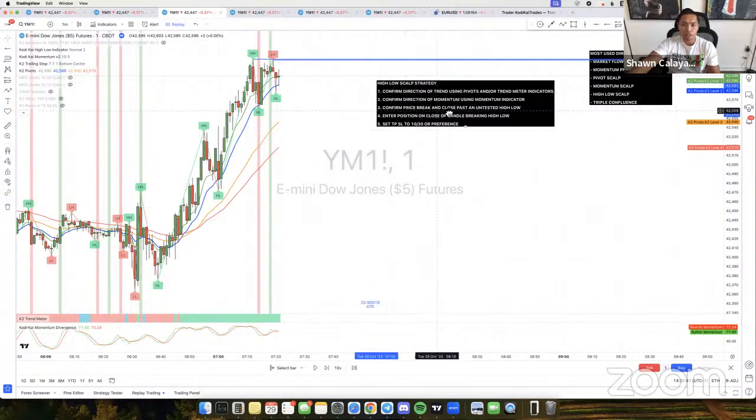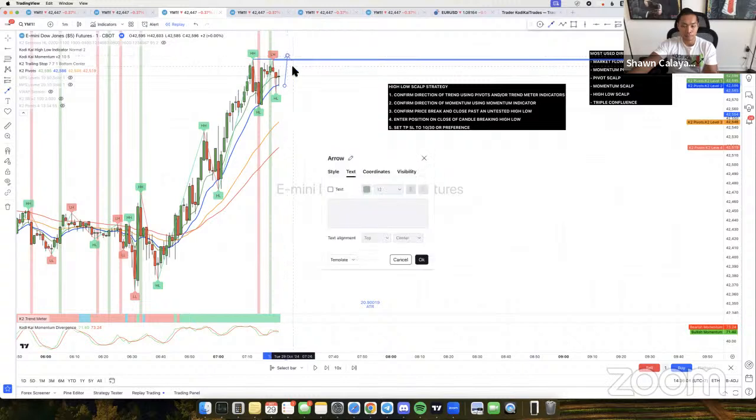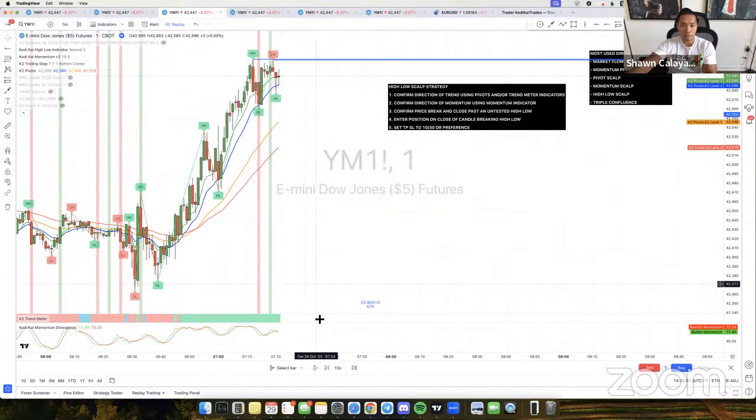So again, first, confirm the direction of the trend. We have a bullish trend. Second, confirm the direction of momentum. We have a buy signal right here. This confirms that we're looking for a buy because we have a bullish trend and bullish momentum. For step 3, you want to confirm price break and close past an untested high-low. We have 2 untested high-lows right here. So now you're just waiting for price to push above it and close. That's literally all you're looking for. You have all the criteria there.